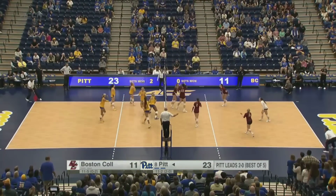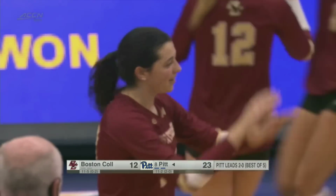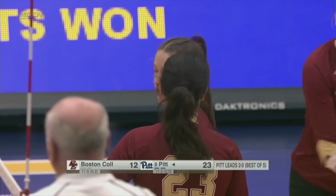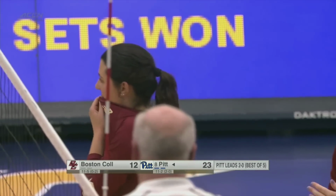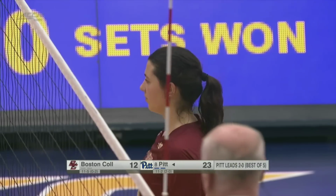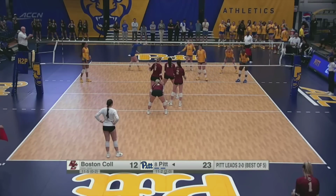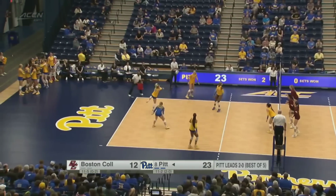Panthers looking again, it's blocked. Julia Haggerty once again. I think she heard you talking about how she's been having a bit of a quiet night. Yeah, and coming alive here in the third set, and great for Boston College to see. You just wonder, where was she in the first two sets? I mean, through the first two sets, only having 2 blocks.